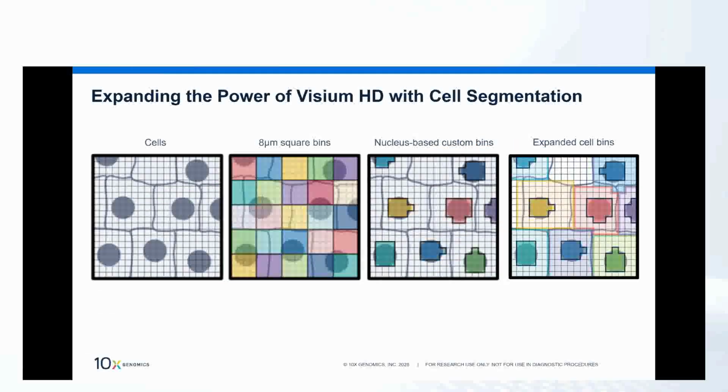I do want to just spend a minute now talking about how we're expanding the power of Visium HD with cell segmentation. So I talked about that we have these 2 micron squares that we use for barcodes. Initially, we had lumped these together into 8 micron squares, 8 micron bins, so 4 by 4 of these 2 micron squares. This is a lot of barcodes, and the data, if you go 2 by 2, can be fairly sparse, as you would expect over such a large number of barcodes.